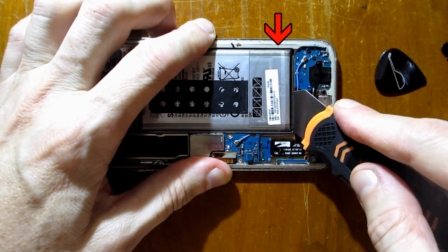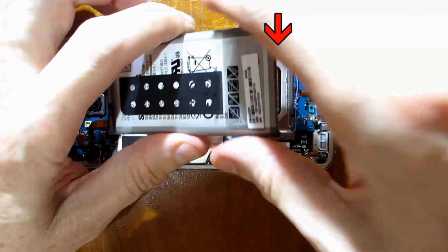In the end I had to resort to a steel spudger while trying not to put too much force onto it. Eventually it gave way a little on this side, and when I took the battery out there was less glue over there.